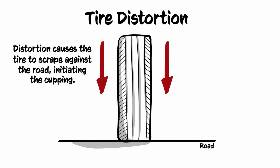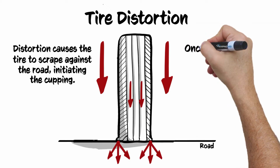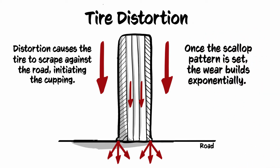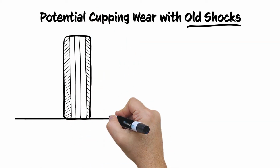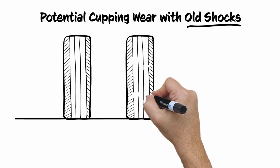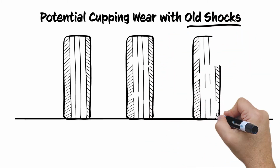At highway speed, this rhythmic bounce is occurring every 6/10 of a second. Once that scallop pattern is set, the wear builds exponentially. We know tire cupping occurs when the shock can no longer effectively protect against rhythmic bouncing. We also know shocks last about the same life as the tire, depending on road conditions, approximately 150,000 miles for steer and 250,000 for rear.